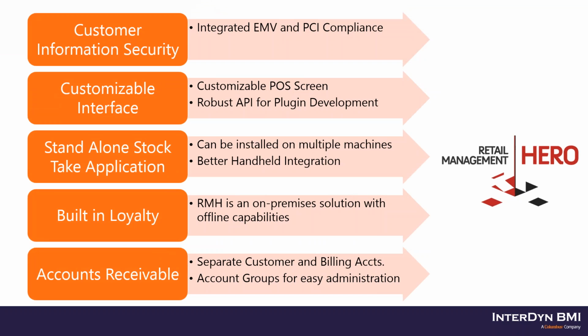So I'm going to jump right in, and here are the first 5 things that RMH does better than RMS. The first and biggest in my mind, and this stems from a lot of the changes that have come around in terms of PCI compliance and the new chip card processing, is the customer information security. That's credit card information, the data that's actually on a mag stripe: the card number, expiration date, PIN numbers, all of that. That is integrated into the RMH solution for EMV and makes PCI compliance significantly easier. That's one of the biggest changes.